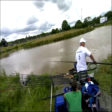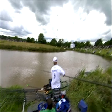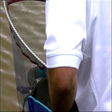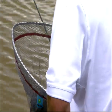Right, let's get back to the action. Down to peg 6. Big Chris van der Vliet. A mechanic. Gorgeous Chris, as he likes to be known. Especially by himself. He says that every morning when he looks in the mirror. His favourite fish? Mirror carp. Yay!